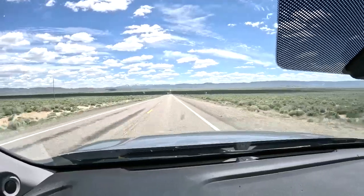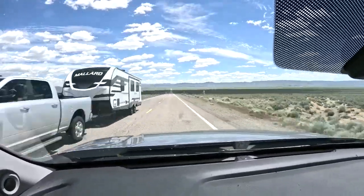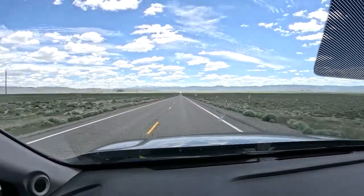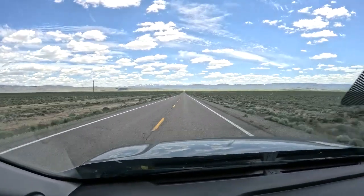We're still making our way. We got about 134 miles left to go to Ely, Nevada. You got this weird cloud shadow on the road. This perfectly straight road that just goes on for, I don't know, 2 miles, maybe 3 miles. So now we're into the shadow, and you can see the sun on the other side. Pretty cool. Gorgeous country.